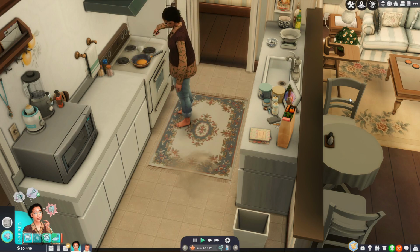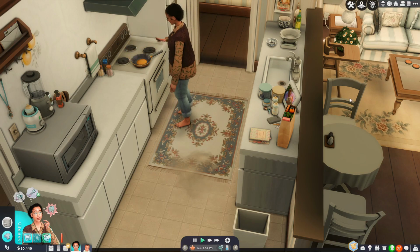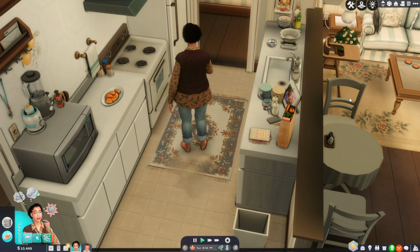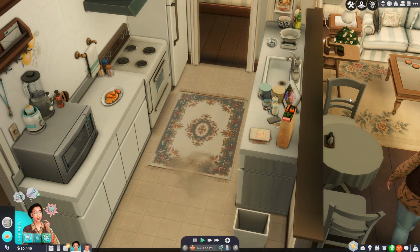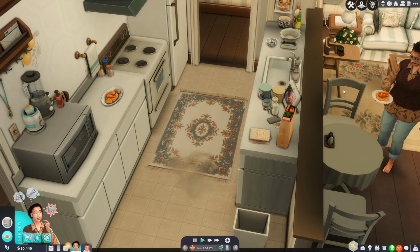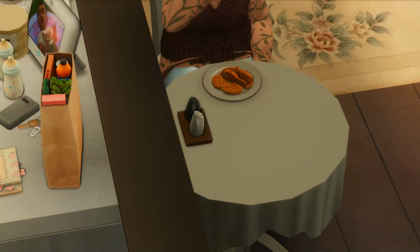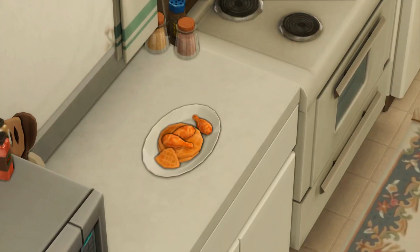I got my food faster than she did, see? Well, she doesn't have to wait for hers to cool off, though. All right, so there's the chicken and waffles. Looks pretty good. I wonder how the food will look in Life by You.